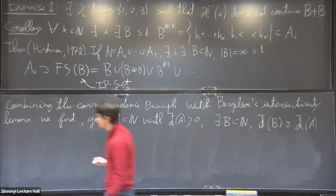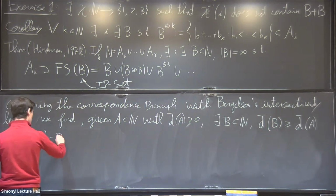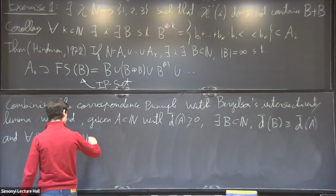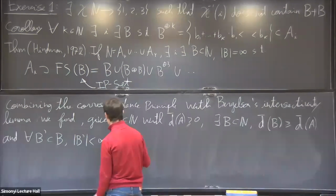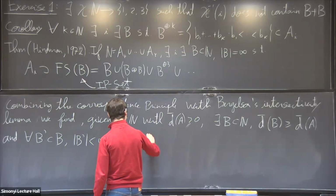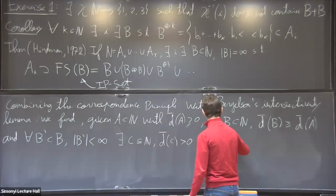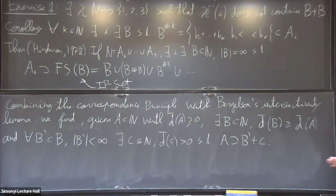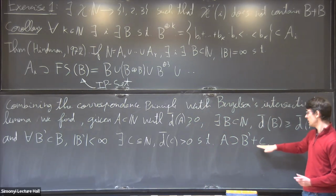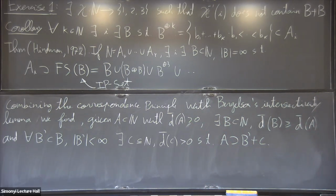And for any finite subset of B, B prime, we can find a set C, which depends on B prime. It contains B prime plus C. Okay, so we can find for arbitrarily large finite sets B prime, sets C with positive density such that the sum is contained in A. Can you say what this intersectivity lemma is?